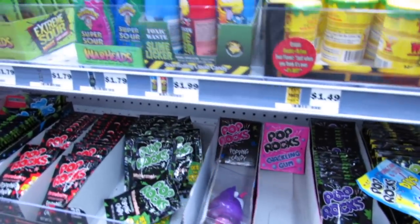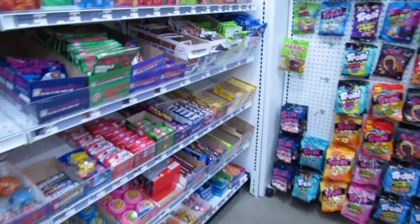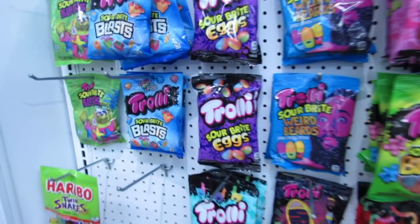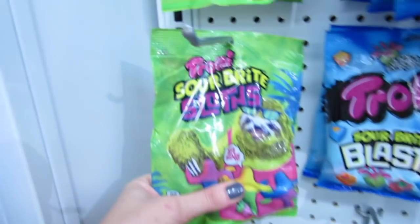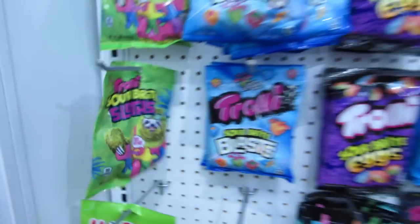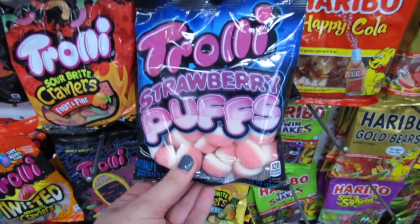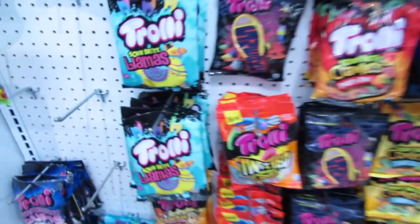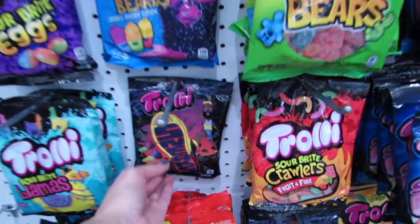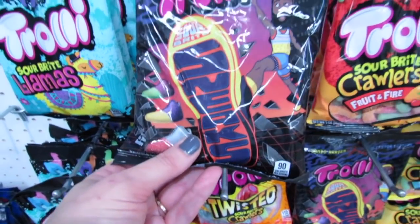What else is new? I feel like you guys always want me to spend a little more time in the candy, and I'm always in a hurry to show you guys other stuff. I just want to see if there's anything new. Look, you guys, these are new this week. Sour Bright Sloths. Ooh, these sound so good right now. Strawberry Puff Trolleys. Sour Bright Llamas. I love gummy stuff, you guys. Sour Bright Sneaks. Looks like sneakers.